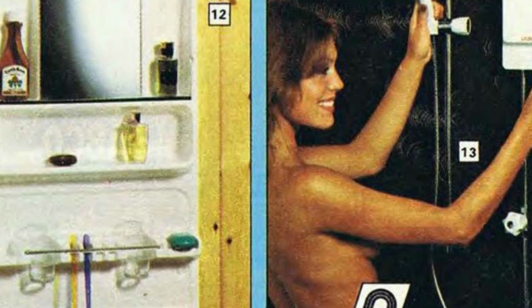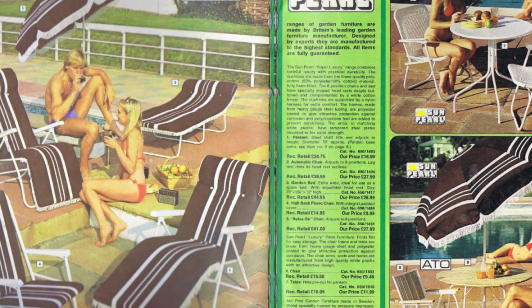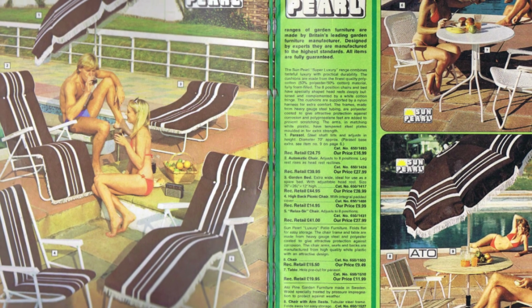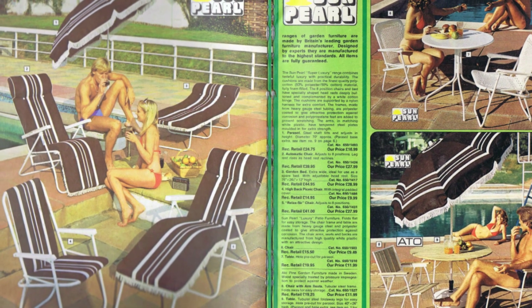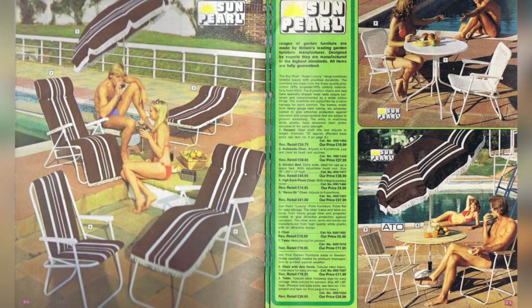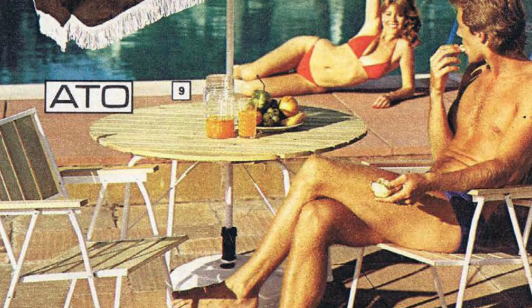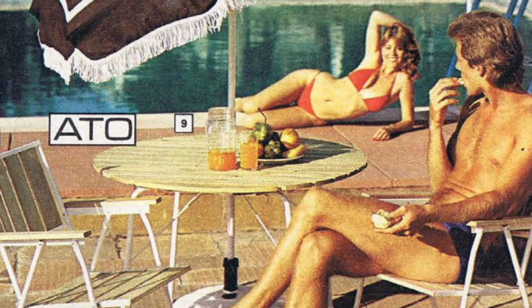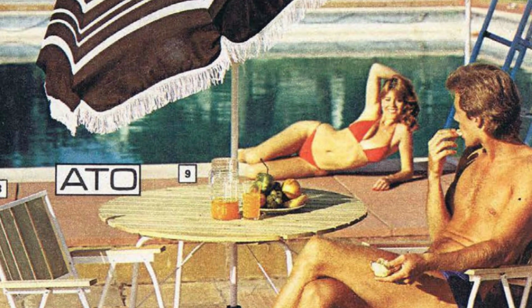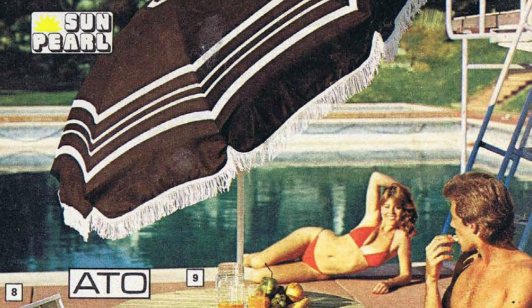from 1978 to 1981. Argos, a popular UK retailer, may not be familiar to many Americans, but their catalogs were filled with a variety of products, from home furnishings to clothing and accessories. Just like the Sears and J.C. Penney catalogs, Argos catalogs also featured models to help sell their products. However, what makes the Argos catalogs from this era so special is the inclusion of gratuitous nudity.